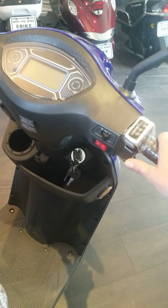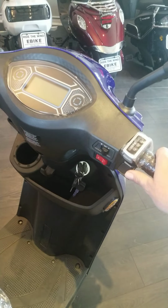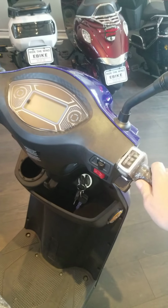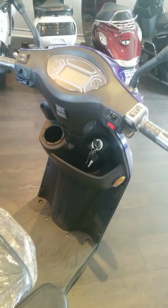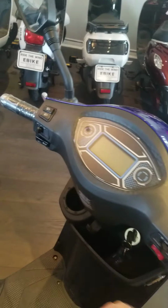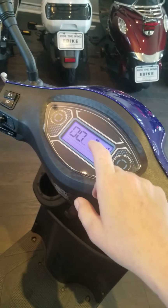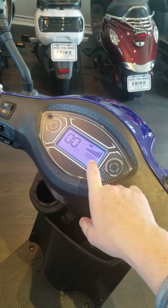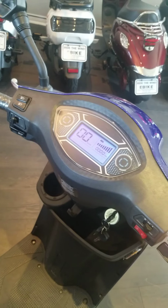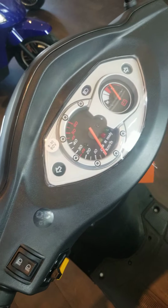One of the major deciding factors is the fact that this one comes with a thumb throttle. It's the only one that comes with a thumb throttle. Otherwise, it's pull throttle. The Emmos have a digital screen, which is really nice because it can be a little bit more accurate. You have your tripometer and you have your odometer, and then your speed is nice and clear with that one.